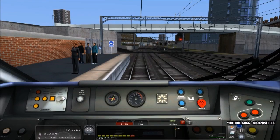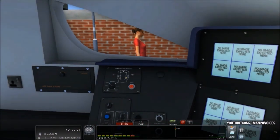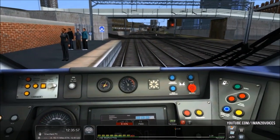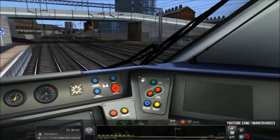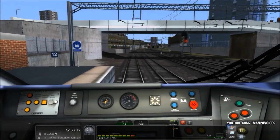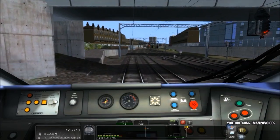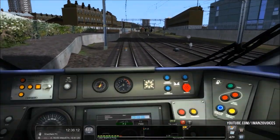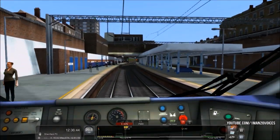I'm actually afraid that this train will sound exactly as the Hitachi Javelin train. Maybe they've got the exact same engine, but yeah, I think they sound exactly alike. So maybe they do. Please tell me in the comments if they actually do sound exactly alike. Let's stop here and see if I can open the doors.